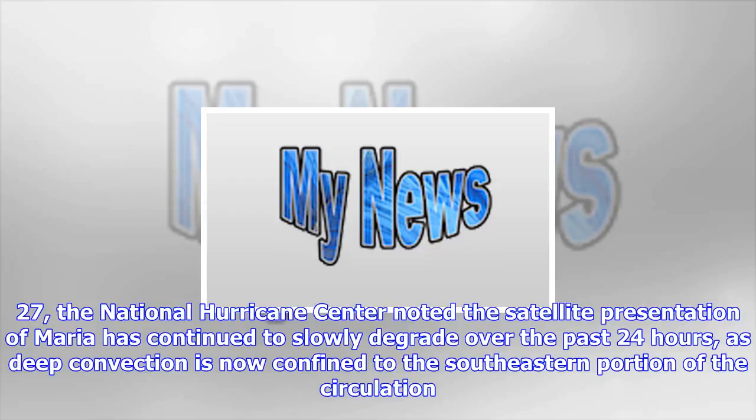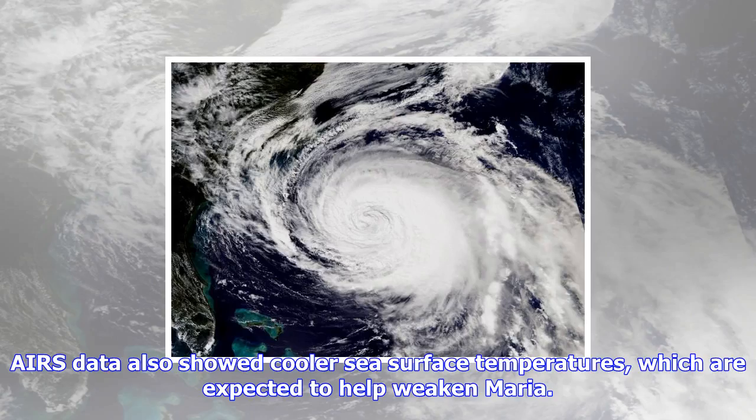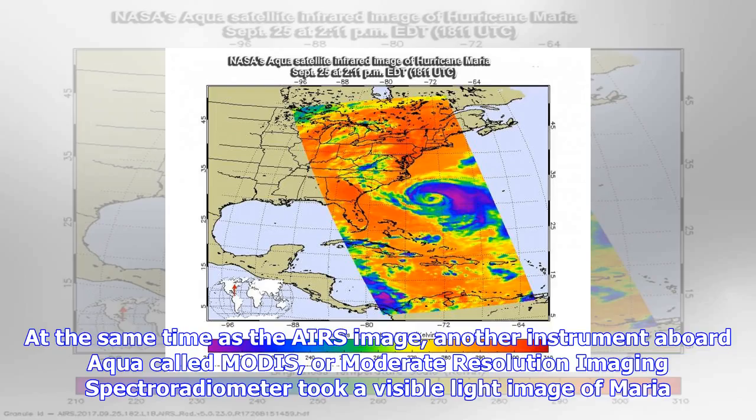Maria was moving toward the north near 7 miles per hour (11 kph), and NHC said this general motion with some decrease in forward speed is expected, followed by a turn toward the north-northeast on Wednesday, September 27. On the forecast track, the center of Maria will pass east of the coast of North Carolina during the next couple of days. Maximum sustained winds are near 75 miles per hour (120 kph) with higher gusts. Gradual weakening is forecast during the next couple of days, and Maria is forecast to become a tropical storm within the next day or so.